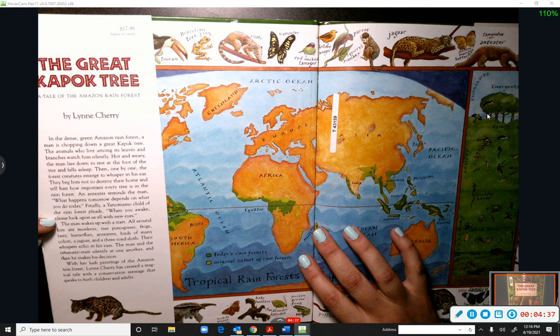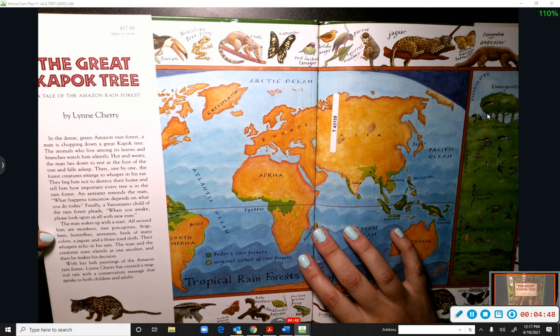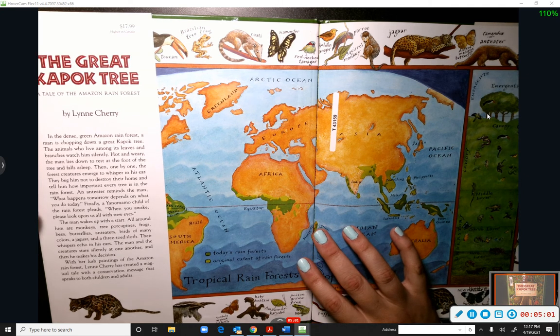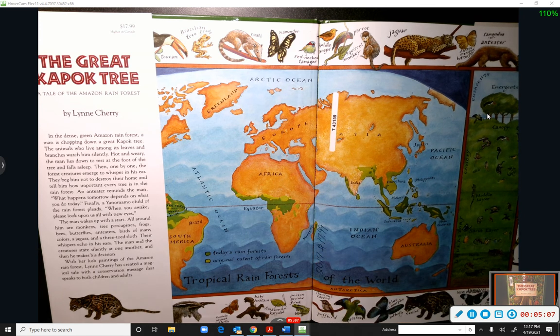The man wakes up with a start. All around him are monkeys, tree porcupines, frogs, bees, butterflies, anteaters, birds of many colors, a jaguar, and a three-toed sloth. Their whispers echo in his ears. The man and the creature stare silently at one another. And then he makes his decision. With her lush paintings of the Amazon rainforest, Lynn Cherry has created a magical tale with a conservation message that speaks to both children and adults.